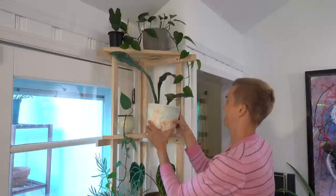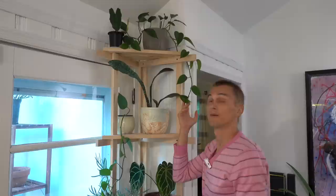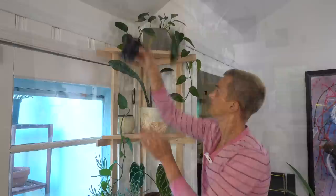Don't worry, the shelving is sturdy. Nice little pothos cutting that I got from this pothos up here. Pothos, you know, I have a lot of plants. Always have room for a pothos. And then this guy right here is just another cutting that I took of my philodendron burle marxii, the variegated one. Doing well. So that pretty much completes the tour of this room.